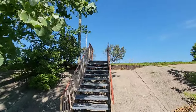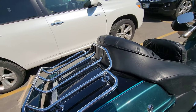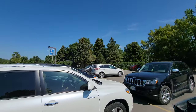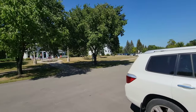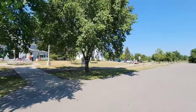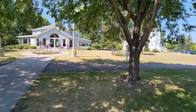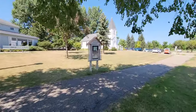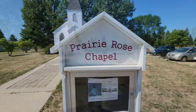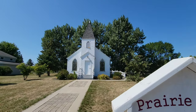Alright, this time we're gonna go see if I can find that zoo. The zoo is right over there, but first, let's take a look around at what we've got here. I see a church or a chapel or something over here. We'll look at that in a moment, I think. Prairie Rose Chapel. A really small church here.